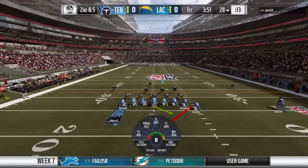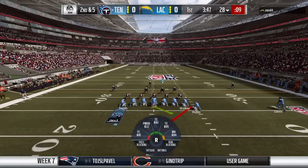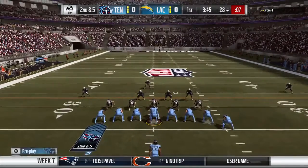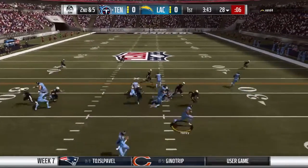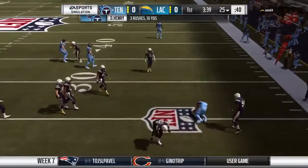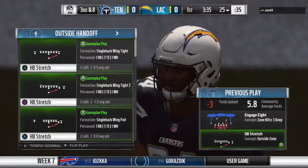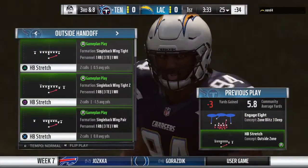Three. Set. Blue 80. On second down, here's Henry. Fights loose. And he's going to lose yardage and be backed up to the 25. It'll be a loss of a full 3 yards there, and it also brings up third down.